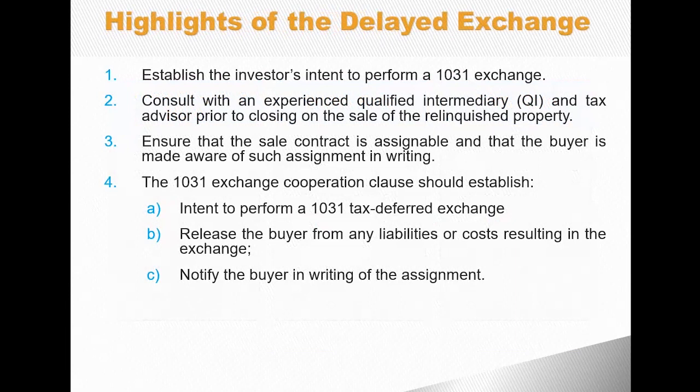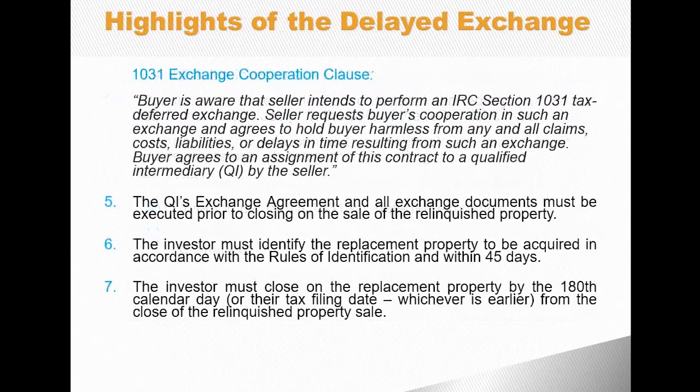There's something that you want to include in your contract to sell the property, your purchase and sale agreement. And we call that the 1031 exchange cooperation clause. And really what it does is it just establishes your intent to do an exchange. It releases the buyer of any liabilities. And then you're going to notify the buyer that the contract is going to be assigned to a qualified intermediary. So you'll see some suggested language. There are different variations, but there's some suggested language there for that clause.